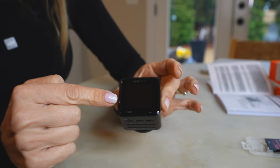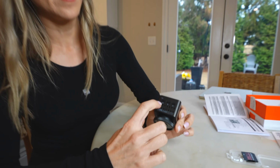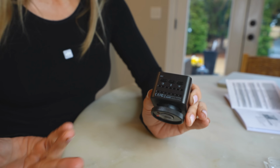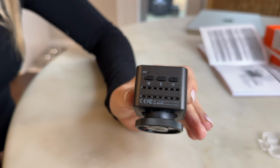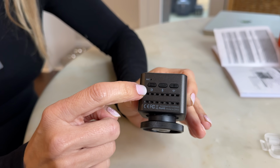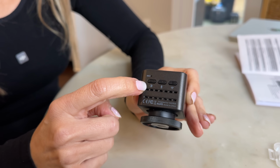So the screen right here is not touch screen. Everything is pretty much going to be controlled through these 3 buttons right here, and you can either do long presses or short presses in order to control it. The first button over here has a camera on it, and a short press will give you the record on and off, and a long press will do the screen on and off.